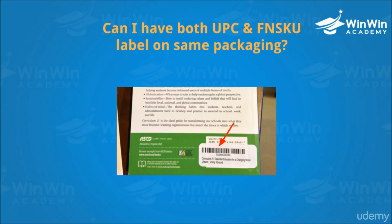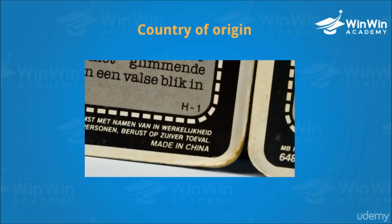And like I said, you cannot have both UPC and FNSKU barcodes visible at the same time on your product packaging. Now, beside these barcodes, if you're importing your products to the United States, then you will have to print out the country of origin on the product packaging. So for example, if you're sourcing your products from China, then you will have to put Made in China on your product packaging. If you fail to do this, you might have some problems with customs when importing. So make sure that country of origin is visible on packaging of each product unit.